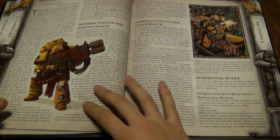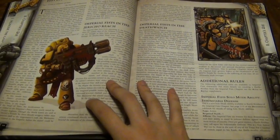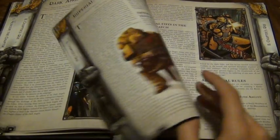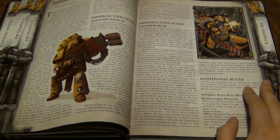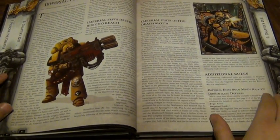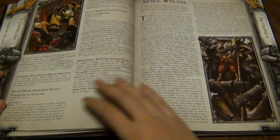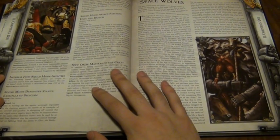The Imperial Fists, they don't get anything advanced specialty-wise. If you're wondering, hey, that's not fair, well, in all honesty, we're giving stuff here to chapters that have something specific and special and different. The Imperial Fists don't really have a special squadron or a special formation within their chapter, so they get solo mode ability, squad mode ability, and a new oath.